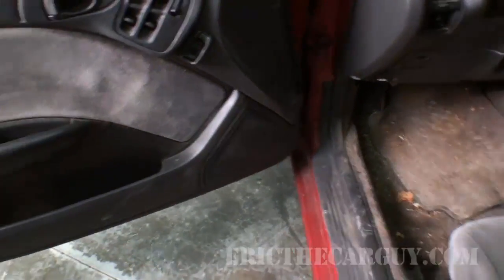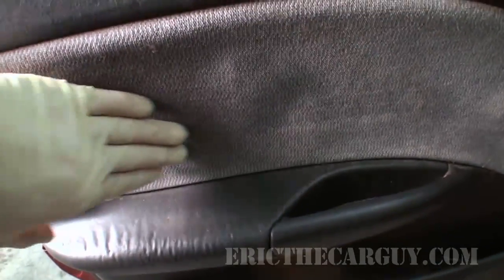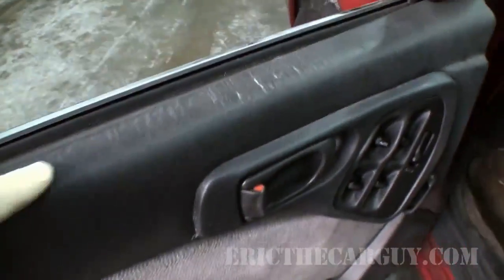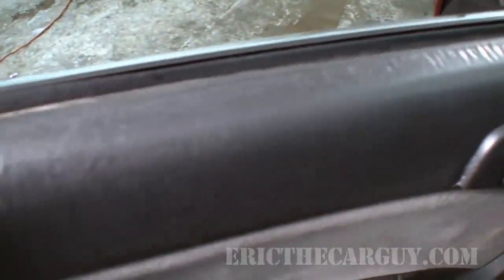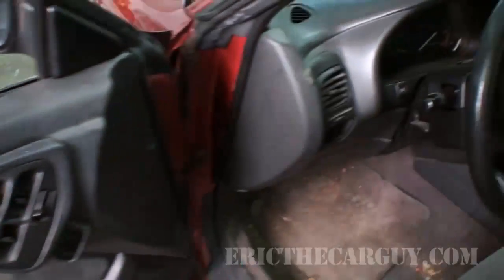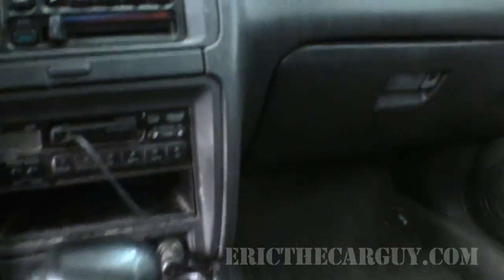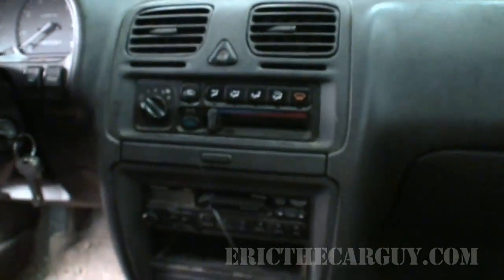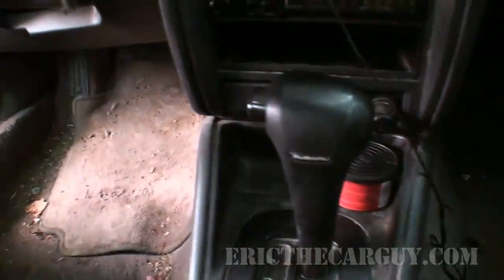Also look for things like this on the interior where maybe the glue is separated. It could indicate that it's had some kind of water damage. Either the window got left open or something like that, or some vehicles that just happens to. But look around in the vehicle for abnormalities, things that are broken, things that don't look right, and also, as I said, things that don't smell right.